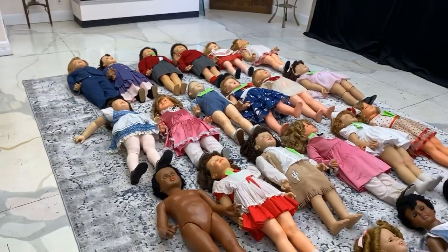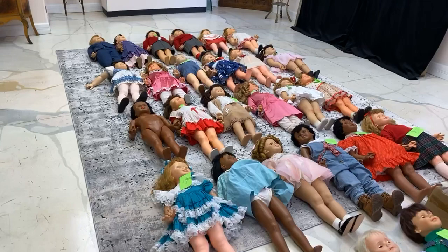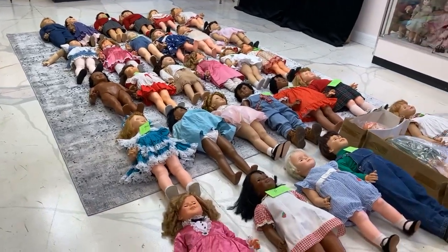Leave me a comment if you use the floor as a table sometimes too. But this is a brand new rug, and fresh floors.